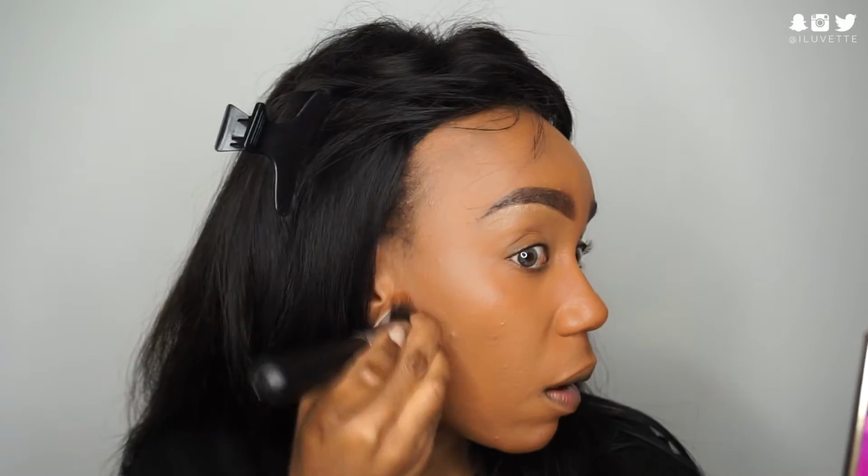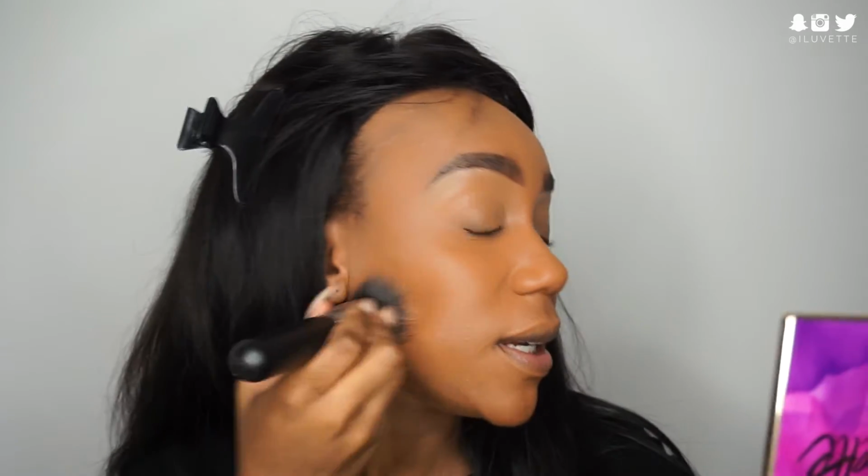Again, if you do not have any scarring or hyperpigmentation or any of that, you might want to go with a lighter foundation, especially for everyday use, because obviously there's nothing to cover up. And as you can see, it dries completely matte. So I'm pretty obsessed with this.